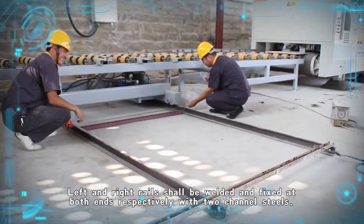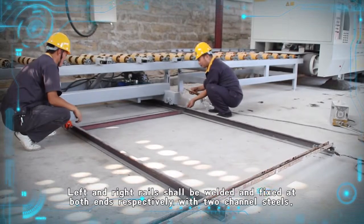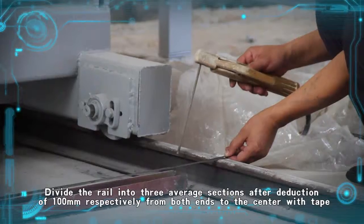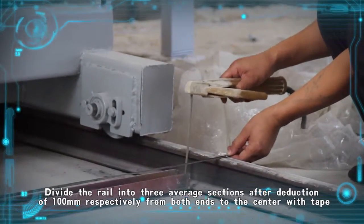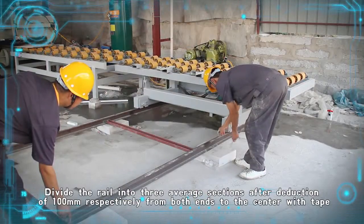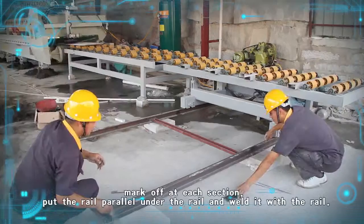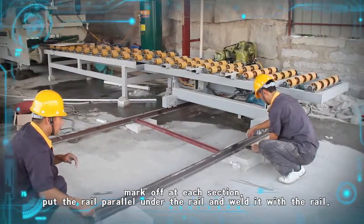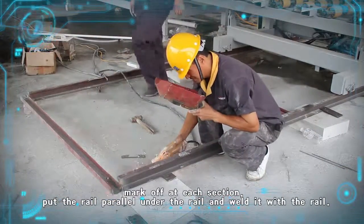Left and right rails should be welded and fixed at both ends, respectively, with 2-channel steels. Divide the rail into 3 average sections after deduction of 100 mm, respectively, from both ends to the center with tape. Mark off at each section. Put the rail parallel under the rail and weld it with the rail.